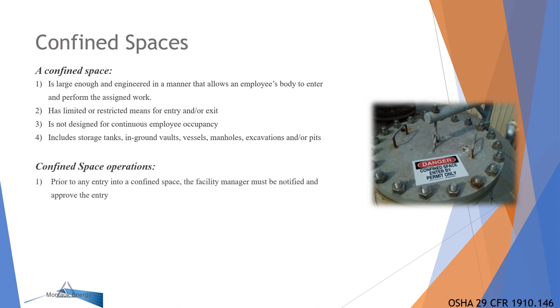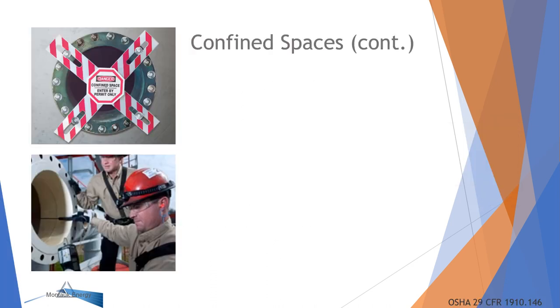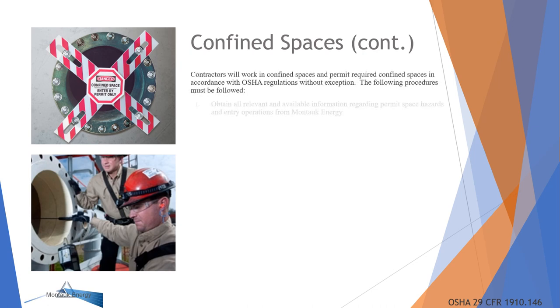Prior to any entry into a confined space, the facility manager must be notified and approve the entry. A work permit is then required for any confined space entry activity. Contractors are responsible for supplying all confined space programming, and the facility manager may terminate or suspend that confined space work at his discretion if he feels the contractor is not working in a safe manner. Contractors will work in confined spaces and permit required confined spaces in accordance with OSHA regulations without exception.